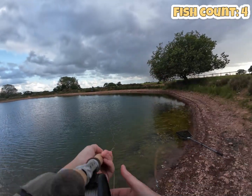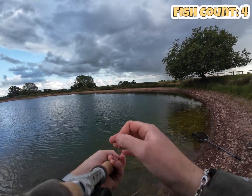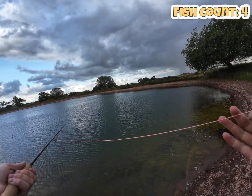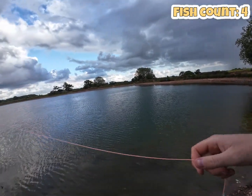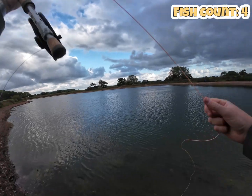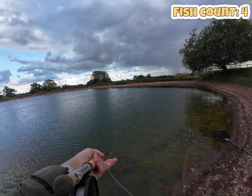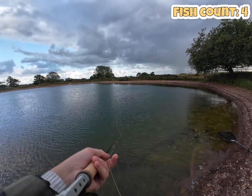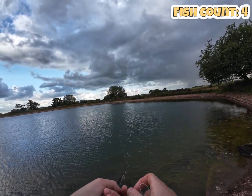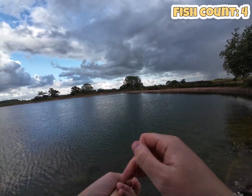This is my preferred way of fishing buzzers, into the wind and just keeping this slack tight as the wind pulls them in. Right, let's try a bit further out. Out there, that's it. Let's give that a go. The only one here now. Seems a waste of it all by myself today, really.